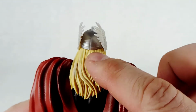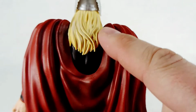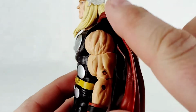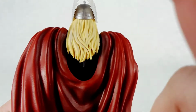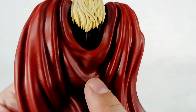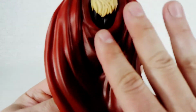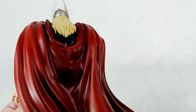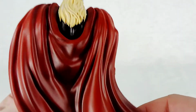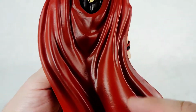In the back, his locks are coming down, and I really like that. And this is one thing I really like, that they lifted the cape up off of his shoulders, just like in the comics, and it droops down in the back. I really, really appreciate that. And while we're at the back, just look at the molding of this cape. Now, this is a big plastic candy shell cape. There's no give to it. It's pretty much stuck in this swooping position, and it's molded really well.